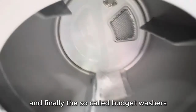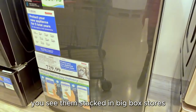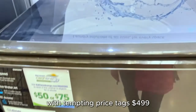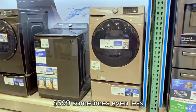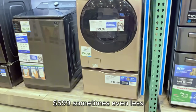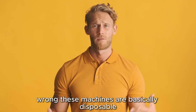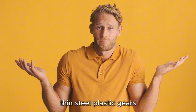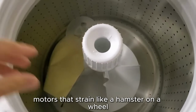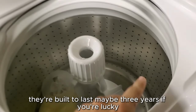And finally, the so-called budget washers. You see them stacked in big box stores with tempting price tags. $499, $599, sometimes even less. Sounds like a deal, right? Wrong. These machines are basically disposable. Thin steel, plastic gears, motors that strain like a hamster on a wheel. They're built to last maybe 3 years if you're lucky.